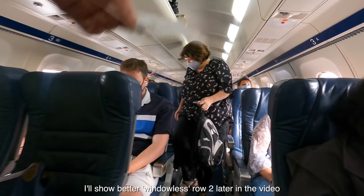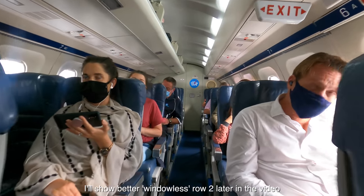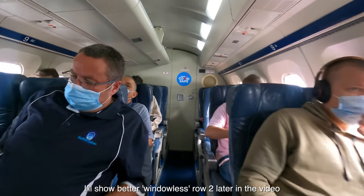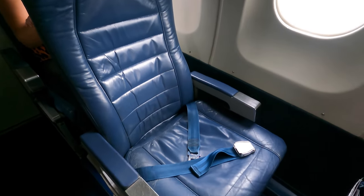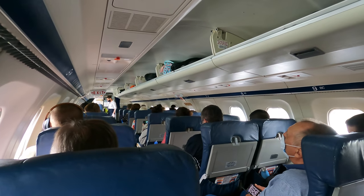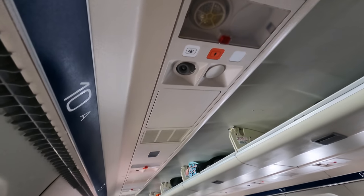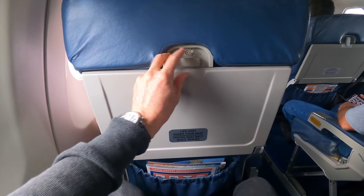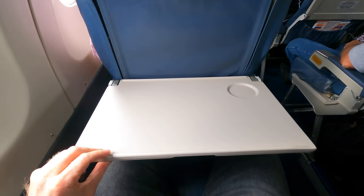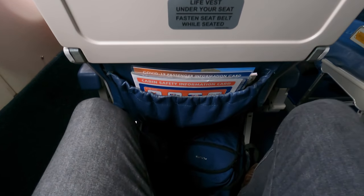Now, if you look closely, you'll see that row 2 doesn't have any windows, so definitely don't book that if you enjoy the views. I was sitting towards the back in seat 10A, and I'll show you that in a little more detail. Now, it comes with individual overhead air vents, which are vital, especially when sitting on the ground out in the hot regional destinations. There's also the usual tray table and adequate legroom for an aircraft that's designed to cover short distances. Unfortunately, the weather was a little drab in Moruya, although it got much better in Merimbula, which you'll see shortly.